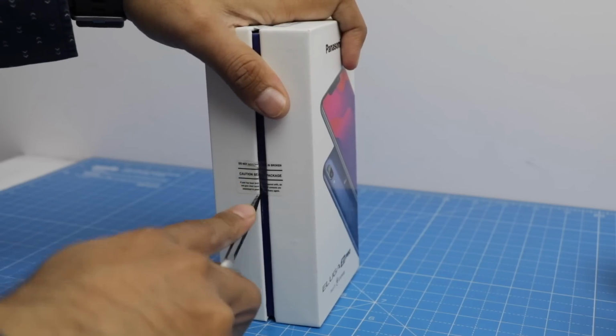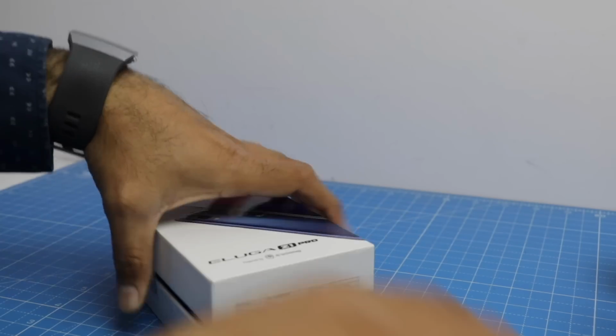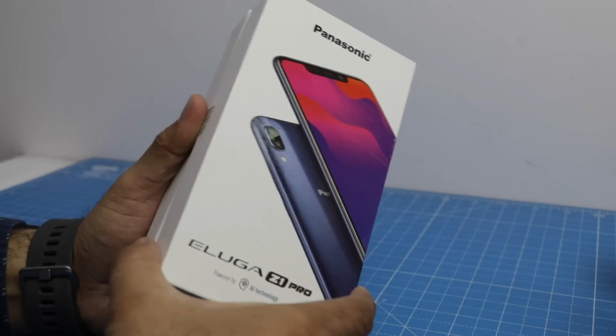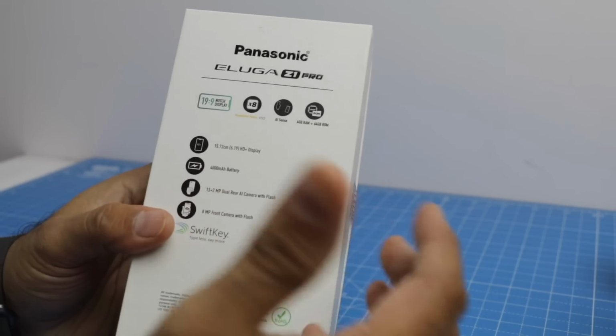So both the phones are almost identical in terms of design and features. Only difference is the RAM and internal storage. So if you want the fully loaded one, go for the Pro, which we have here. So before opening the box, let me quickly show you what is mentioned on the box here.